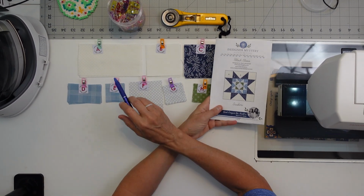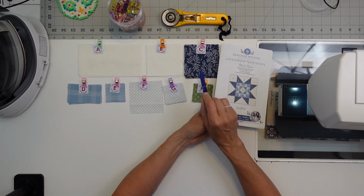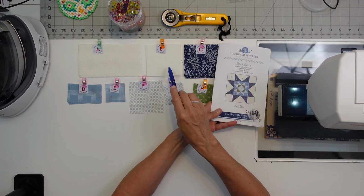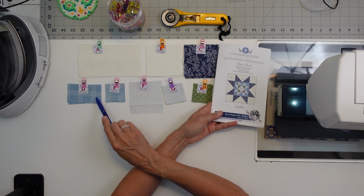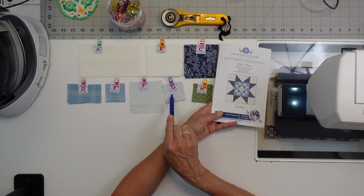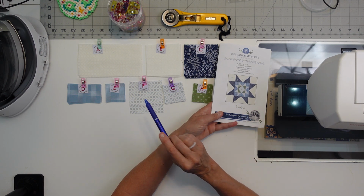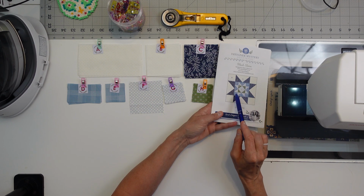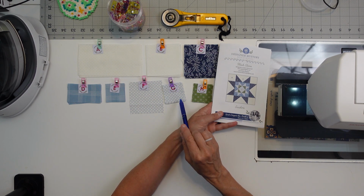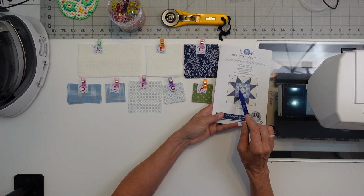Let's start with the pieces. Our A piece is going to be in this large flying geese, and it's going to be paired with this C piece. Our B piece is the corners here. Our D and our G here are the little flying geese in here. And then E is the corner of the center block. And then F and H are going to be paired to do this center right here.